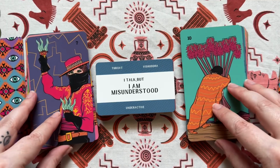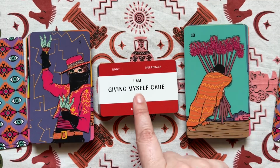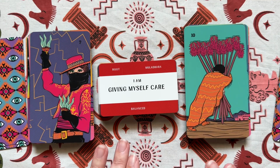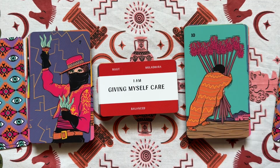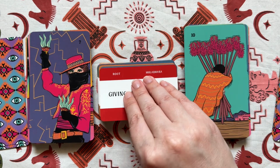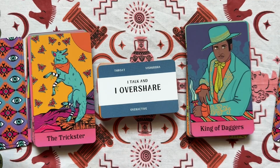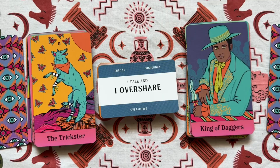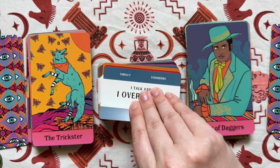I am enjoying that. Now there's some really decent purple colors in this deck that I kind of want to see, but so here's a red, a little clashy with the pinks. This deck has a lot of pinks in it. Even our chili peppers are a form of pink instead of red. I am giving myself care. Seven of Swords and 10 of Wands. So here's that blue. I talk and I overshare with the Fool and the King of Daggers. Yep. Yeah, really enjoying the messages.